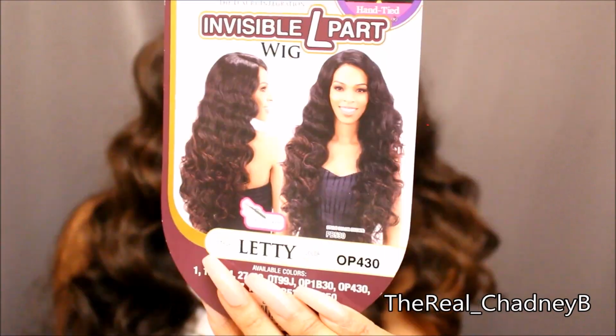So this is the Freetress Equal Invisible L-Part wig. It is the style Letty. That's Letty. I will post it down below. And the color is OP430. And there are many different colors that are available for you. It is curling iron safe up to 400. It's hand tied and it has an invisible part as well.